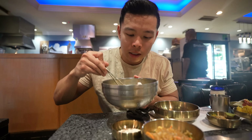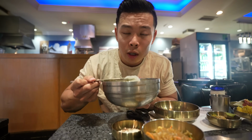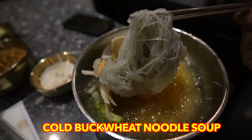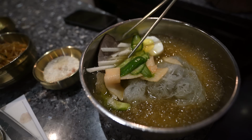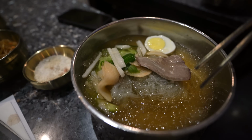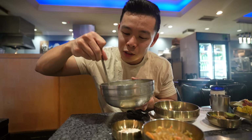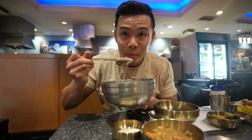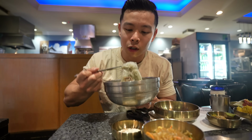One of the main things to get here, these are handmade cold buckwheat noodles. That's a very traditional Korean dish. There's an egg in here for us, some radish, some cucumber. This is one of the cool things about Korean cuisine, that they have cold soups, guys. When you think of soup, you think of warm, you know, pho, broth, chicken noodle soup. On a hot day like today, this will keep you refreshed. So this is the cold buckwheat noodles. Let's just try the noodles itself.